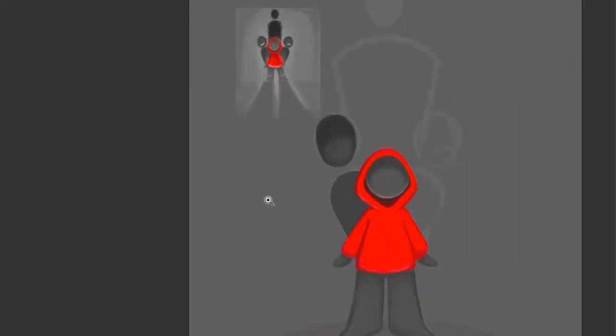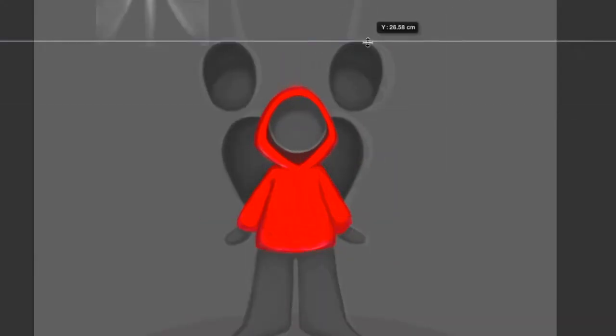Here I start to block in the two figures in the middle. I don't know if you noticed, but as the poster goes up, each figure has a darker tone to them, so Little Red's the brightest, two in the middle are darker, and the darkest is the figure in the back. Here, just rendering it a bit more and still keeping that simplistic blank look to it.